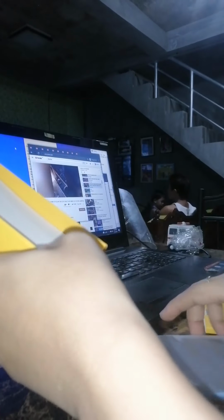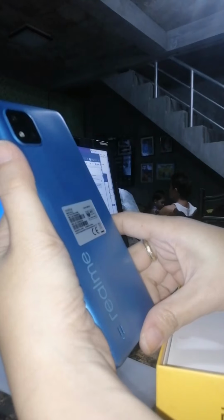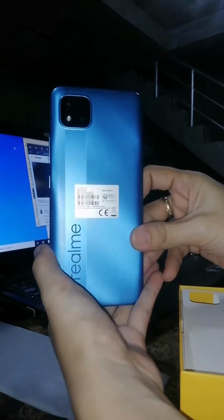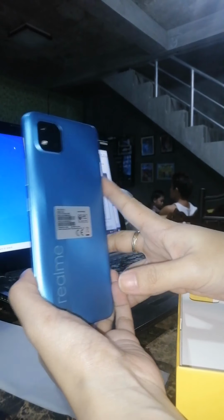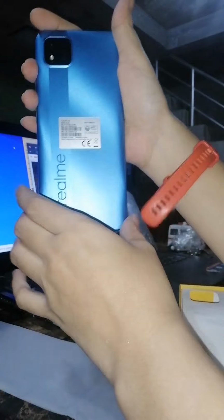So ayan. Let's open the phone. I think it's 7 inches. If I'm not mistaken, it's 7 inches. Look at the color. It's sky blue, dark blue, I don't know. Perhaps it's sky blue. Let me open. Oh.